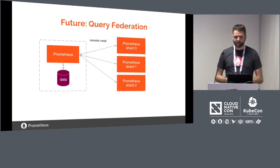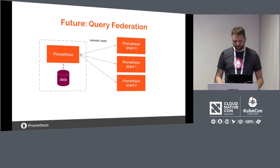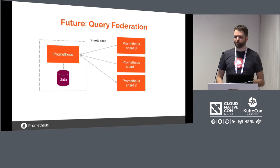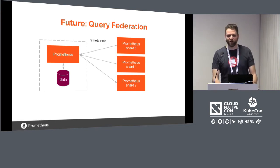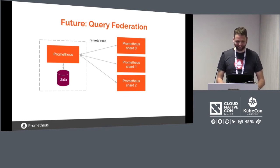In the future, what Brian wants to enable, I think I got this right, otherwise holler at me, is to also add remote read endpoints into Prometheus itself so that Prometheus can remotely read from other Promethei. What was the official plural of Prometheus? We had to talk about that once. Prometheus servers. Yeah.